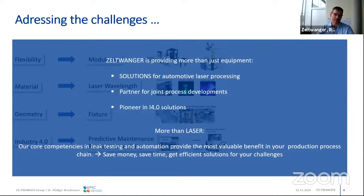And we are a pioneer in Industry 4.0 solutions. Once again, as I say, Zeltwanger is more than laser. Our core competencies in leak testing and automation provide the most valuable benefit for your production processes. And that means you can be faster, you can be better, you can save money, because you need less coordination. And therefore, I think Zeltwanger is a very nice partner.